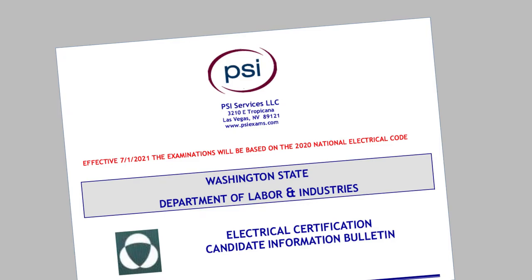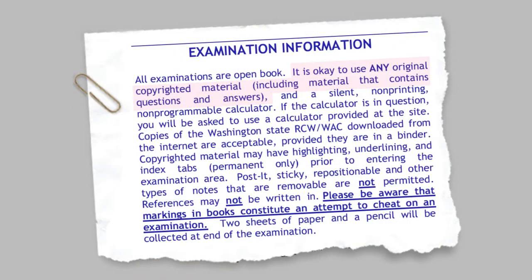So, here are the rules as printed in the testing guide. All examinations are open book. It's okay to use any original copyrighted material, including material that contains questions and answers. Copyrighted material may have highlighting, underlining, and index tabs, permanent only, prior to entering the examination area. Post-it, sticky, repositionable, and other types of notes that are removable are not permitted. References may not be written in.